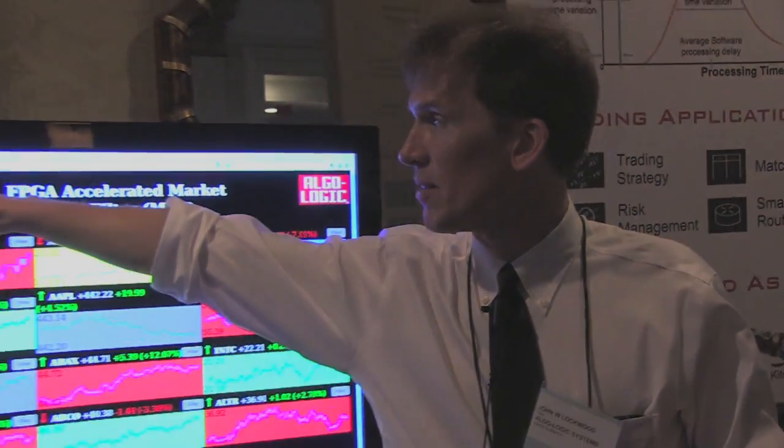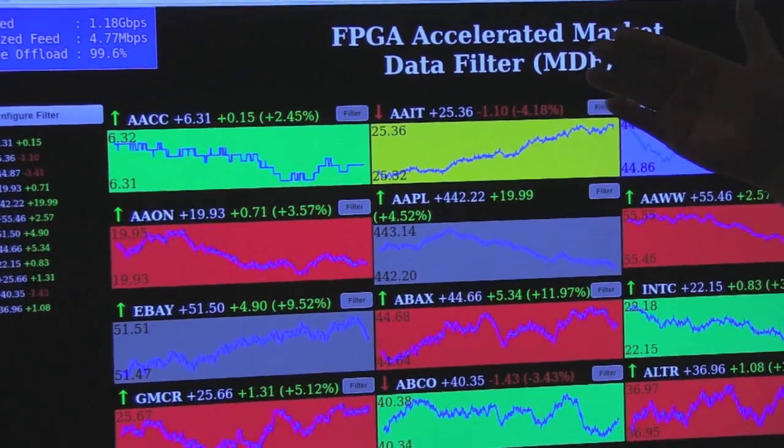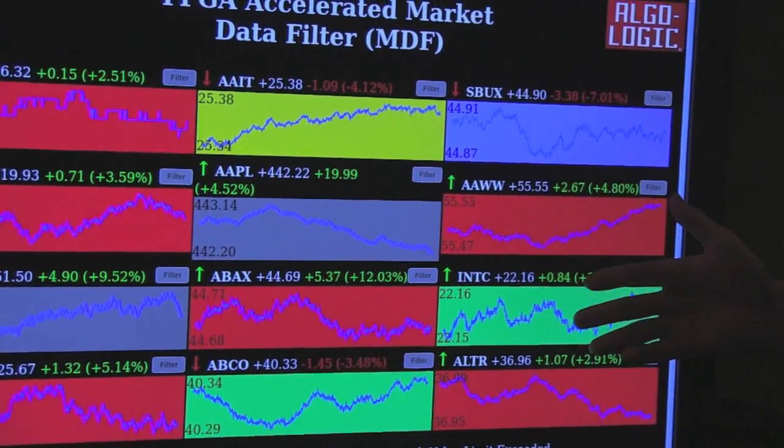Hi, this is John Lockwood from Algo-Logic Systems, and we're demonstrating today a new trend in technology, which is using FPGAs for trading. What we put together is an FPGA offload function that takes a NASDAQ ITCH feed, a feed that comes in at over a gigabit per second, and uses the FPGA to reduce the traffic down to a limited number of symbols that are actually being traded.